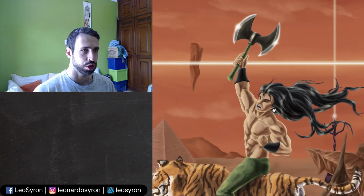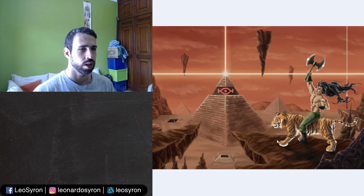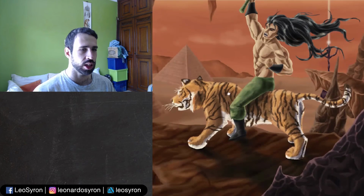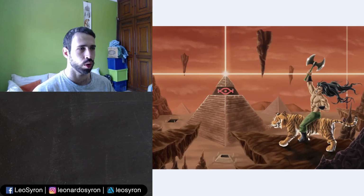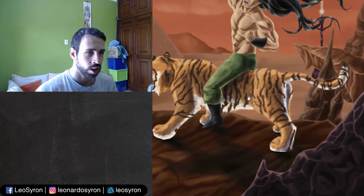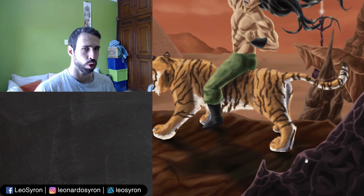Look at this guy, he's so cool with a shiny axe on top of a cliff. I really liked how I made this. I really like how I made this rock have an occult suffering face right in front of your eyes, but if you don't pay enough attention you won't see it, because the contrast is really low on purpose.